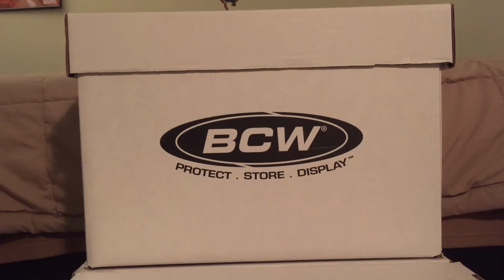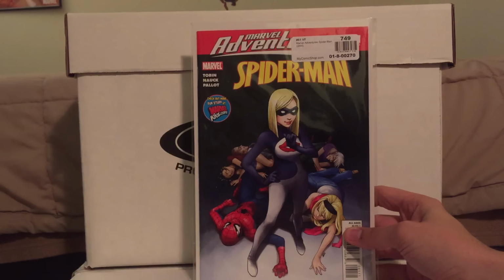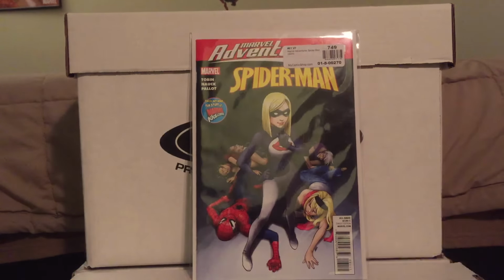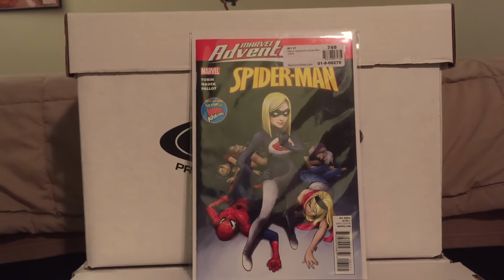Now we're getting into my comic shop haul that I picked up, or received today, so let's get started. This is Marvel Adventures Spider-Man number 61. The last issue of Marvel Adventures Spider-Man, they ended up relaunching it into Spider-Man Marvel Adventures. I picked this up because it is a first appearance, I believe, of this character here, who is a big nobody. Don't pay attention to her.